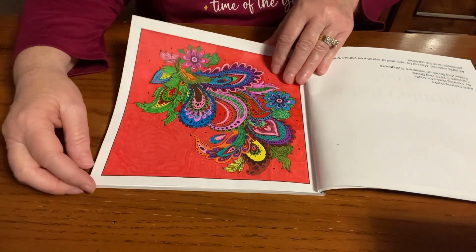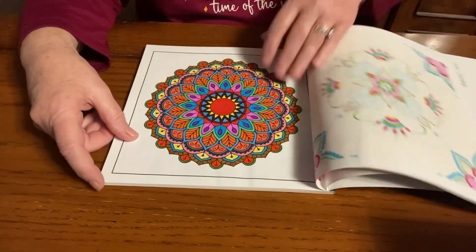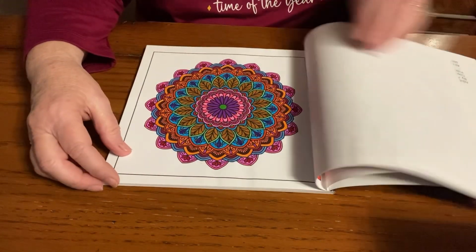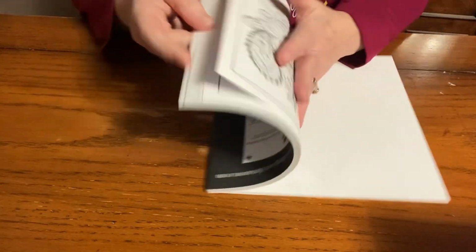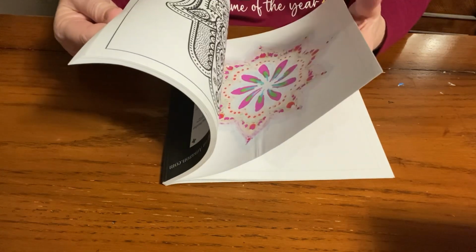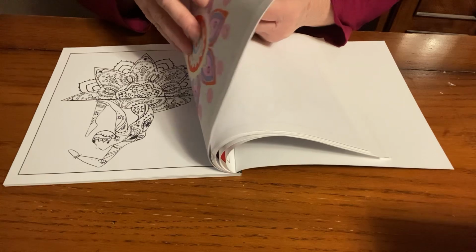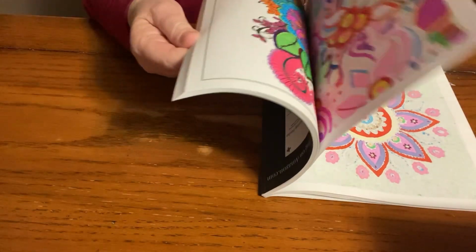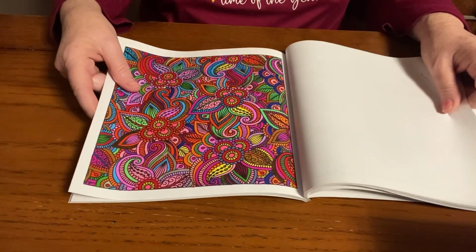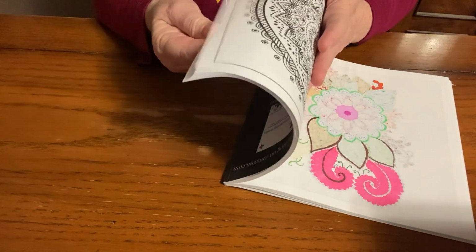There is 1. Holy schmoly, that's a lot of work. There's another one for 2. This one was a lot of work. 3, 4, 5, 6. Look at that. Oh my gosh. 7. This is when I was really into mandalas. 8. 9. Can't believe I did all that tedious work.